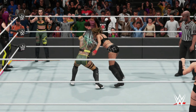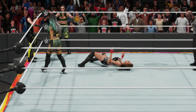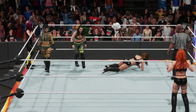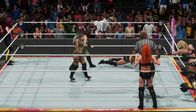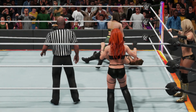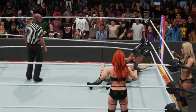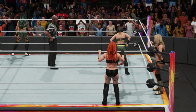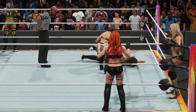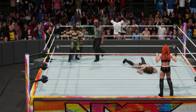Not sure why, but she releases the hold. I think she sensed her opponent was about to break free. What a stomp! Good grief! In the zone now. Comes in off the tag.